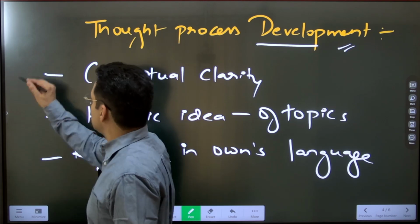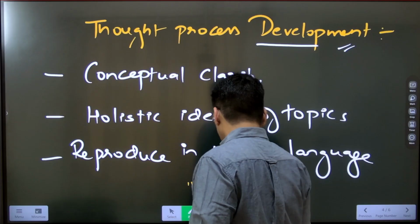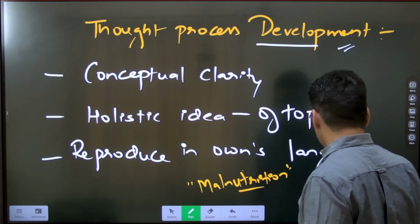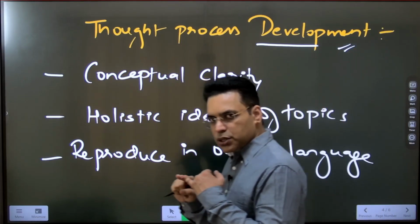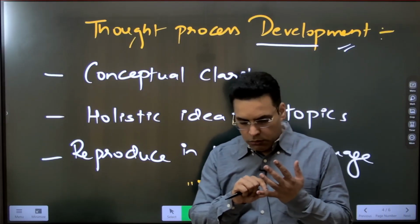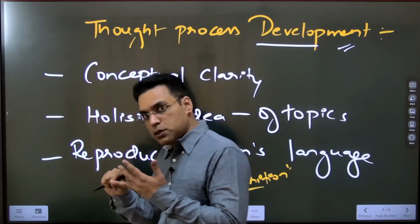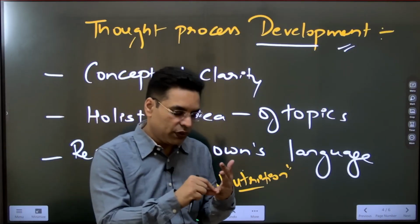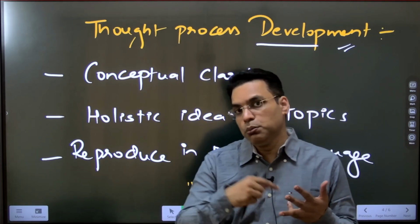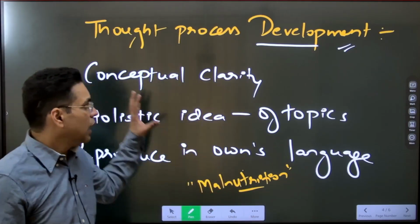Now when you look at thought process development, let me ask you a question. Let's say UPSC asks a question on a topic called malnutrition. The concept of malnutrition, the status of malnutrition in India, the data related to the status of malnutrition, the government schemes, the problems, why the schemes are not effective, international experience if any, and how do you make sure that malnutrition is being addressed. So when you try to see, any topic has to be covered holistically and your basic thought should be ready.